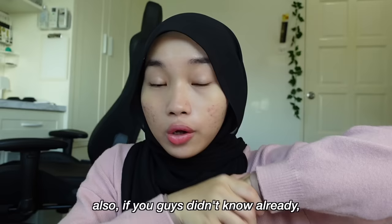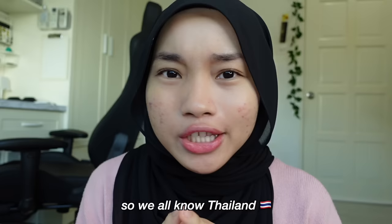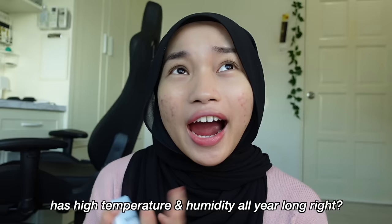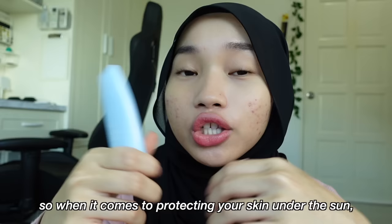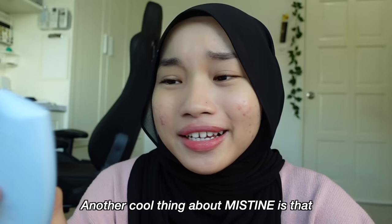Also, if you guys didn't know already, this brand is actually a Thai national brand that has over 30 years of history. So we all know that Thailand has high temperature and humidity all year long, right? So when it comes to protecting your skin under the sun, we can absolutely trust this SPF 50 plus PA plus plus plus product. Another cool thing about MISTINE is that they had their Thai princess as their ambassador. Like, how cool is that, having a princess in your country as the ambassador of your brand?